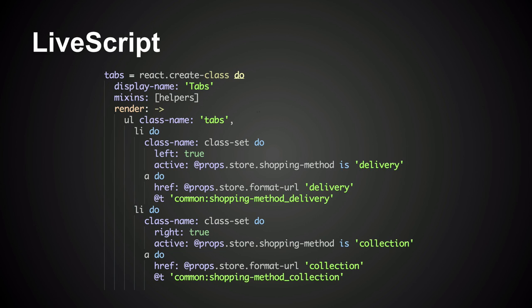The display name, we'll come on to in a bit, but that actually allows you some really good debugging tools in the browser so you can see where you are in your application. So this is effectively like in web components, what goes into the tag itself, what could be called the tag name, I guess. We've got some mixins which are just going to give us this translation helper, and there might be a link helper or something in there, I don't know.